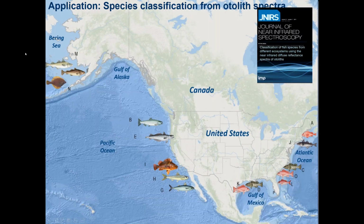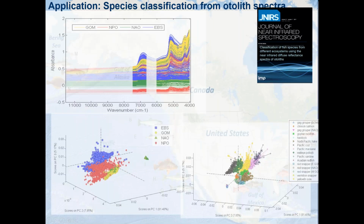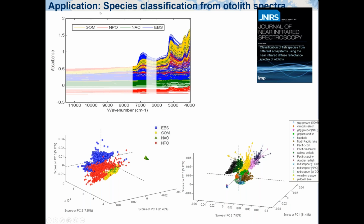I'd like to move on to species classification from otolith spectra using diffuse reflectance. In this study, we looked at spectra that was collected from 5 different marine ecosystems, ranging from the New England area in the Gulf of Maine all the way to the Bering Sea. We have a mix of flatfish, groundfish, rockfish, coastal pelagics. Some of the oldest fish, I think, ranged in about 80 years of age. But anyways, here's the spectra from the fish categorized by the individual ecosystems, if you will.